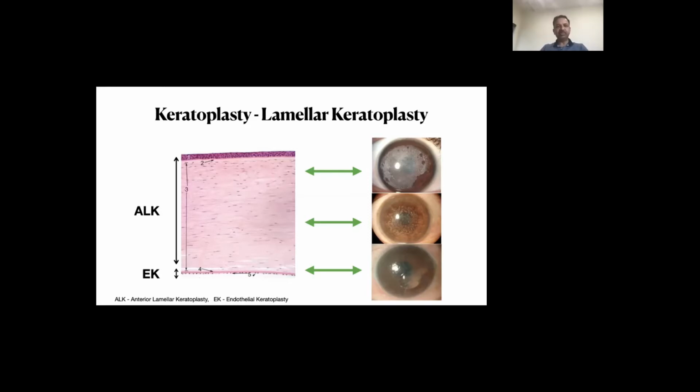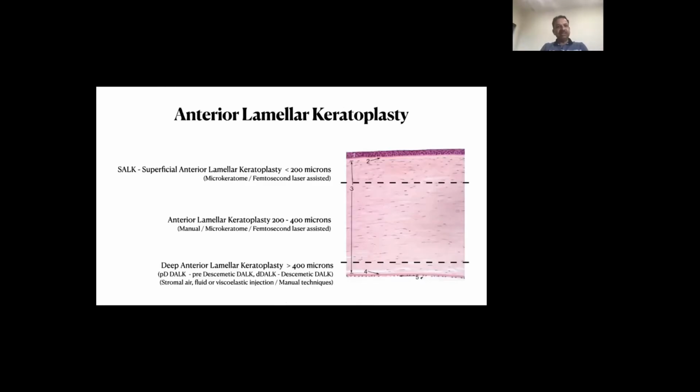Coming to anterior lamellar keratoplasty, the surgical techniques can be divided into superficial anterior lamellar keratoplasty, when you replace corneal tissue somewhere in the anterior 200 microns. This can be done either using a microkeratome or the femtosecond laser. The second is the mid-stromal anterior lamellar keratoplasty, which is done between 200 to 400 microns. This usually requires sutures to be placed. It can be done manually using dissectors, microkeratome, or the femtosecond laser.